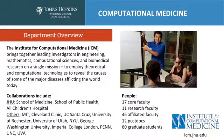We have 17 core faculty in the Institute. The core faculty are really the faculty who lead the Institute. They work with me to do what we do. They establish the programs and the research areas, the research thrusts of the Institute. We have 11 research faculty. These are people who are appointed as research engineers or research scientists. There are more than 46 faculty from around the university that are what we call affiliated faculty, who are connected to the Institute in many different ways and also help us advance our mission. We have about 12 postdoctoral fellows within the Institute and more than 60 graduate students within the Institute now. So we have a big corpus of graduate students for these faculty.